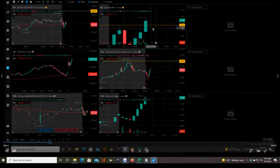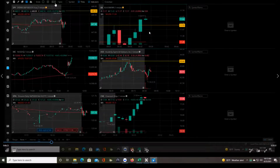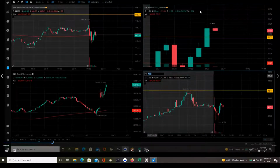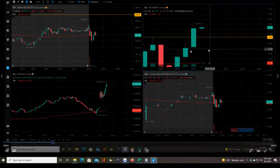So here you can see BlackBerry breaking out above its previous session high. This high was established in the pre-market. Once that happens, then I wait for the first pullback, and I enter as soon as a 1-minute candle makes a new high. So right now I'm reducing the number of charts that I'm looking at because this is the only thing I'm interested in trading. I have the SPY, the NASDAQ, and my swing trade up just for monitoring. So now I'm just waiting for that pullback.